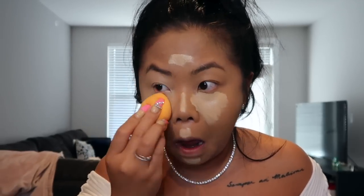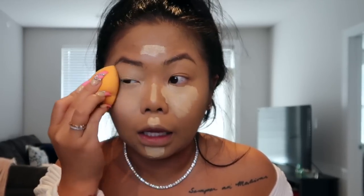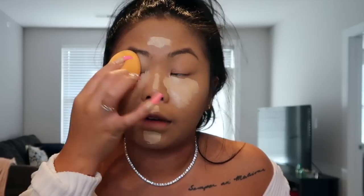And I'm just gonna pat this all out. It doesn't have to be completely blended out. Like you see the foundation and the concealer, you still see. So I go in with the side where I had the foundation, and I just kind of lightly buff this out.